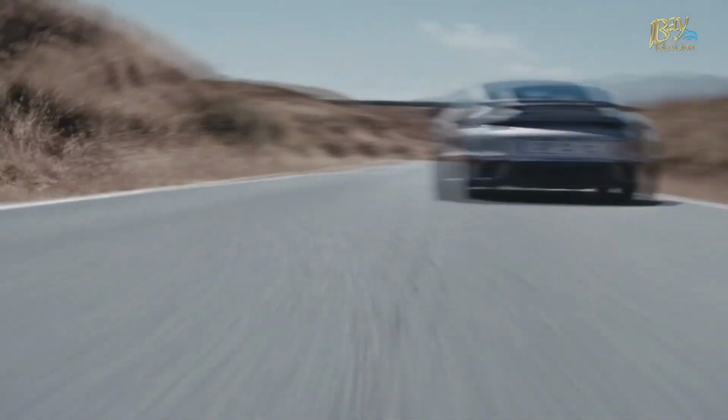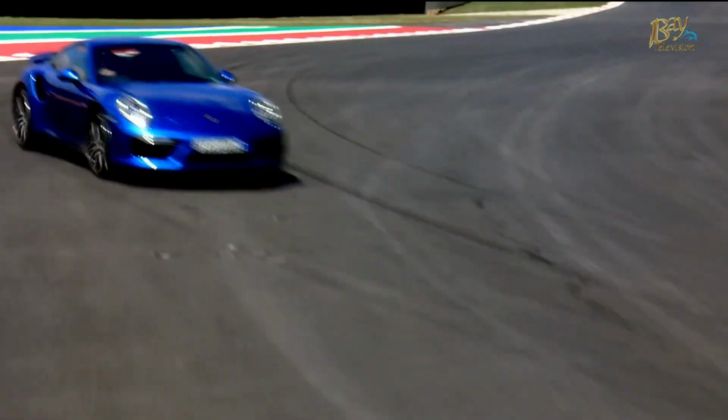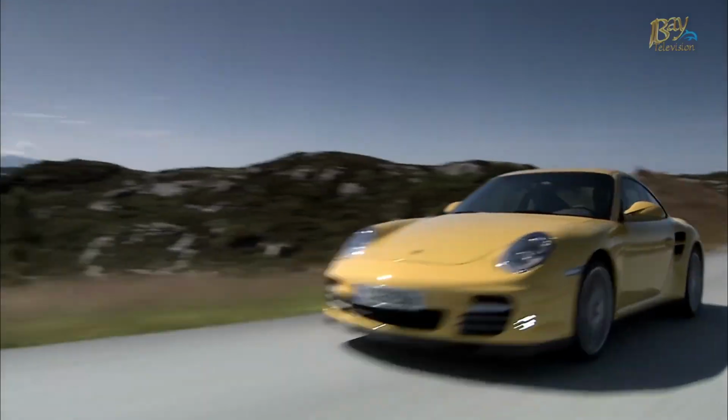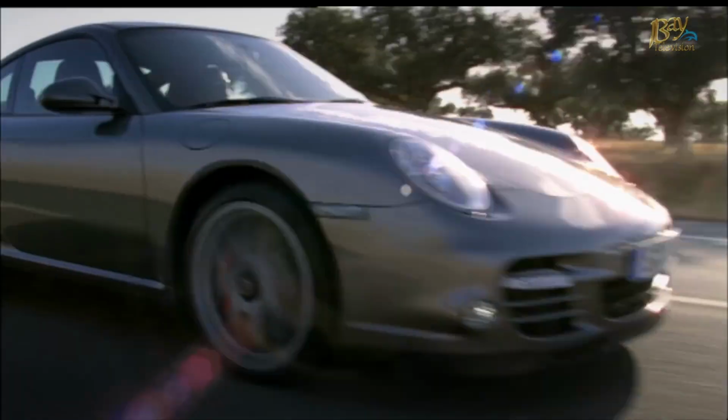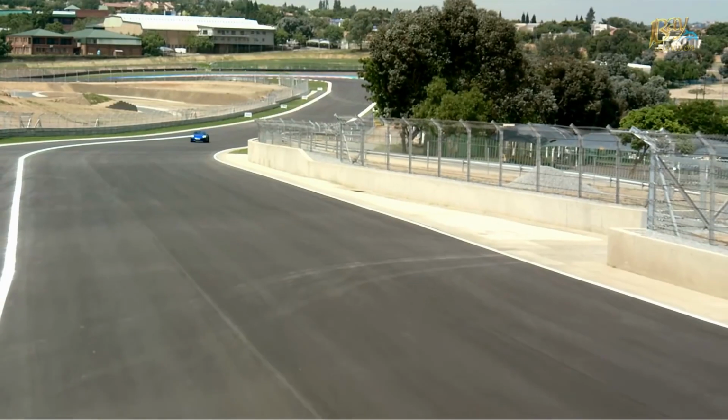Whether it's the 4Bayer from 1975 or the 992's perfection down to the last detail, they have all claimed and can still claim to be the worldwide benchmark for performance-oriented sports cars, something every generation has lived up to.